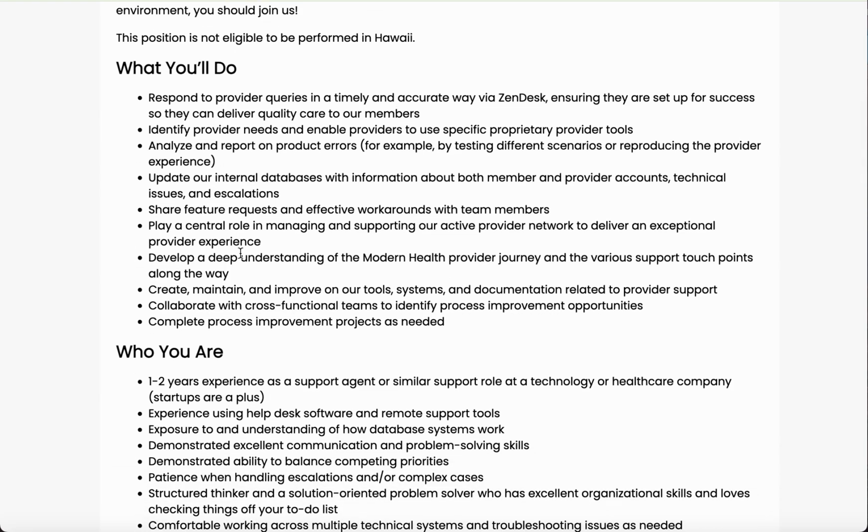So what you'll be doing, I'm just going to read a couple of these and then I'll let you go over the rest on your own. You're going to respond to provider inquiries in a timely and accurate way via Zendesk, ensuring they're set up for success so they can deliver quality care to their members. That means you're going to be speaking with probably the mental health therapists and mental health providers, or anyone that's using the Modern Health platform, and help them with getting set up on the system and any troubleshooting or operational questions and issues they may have. And you're going to help update our internal databases with information about both member and provider accounts, technical issues and escalations.